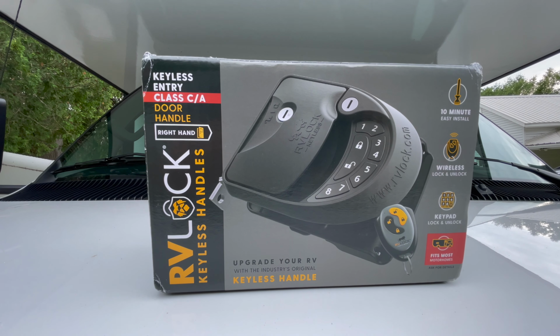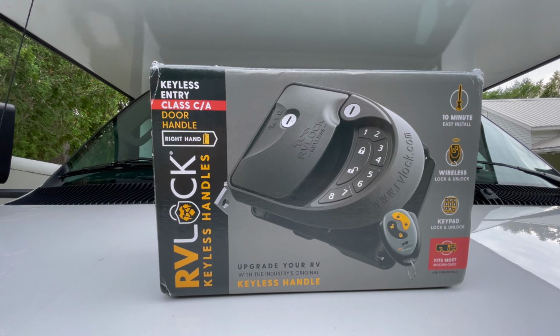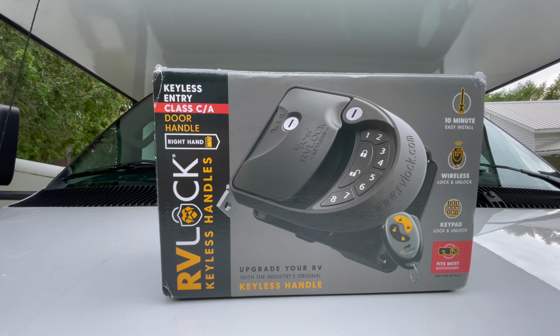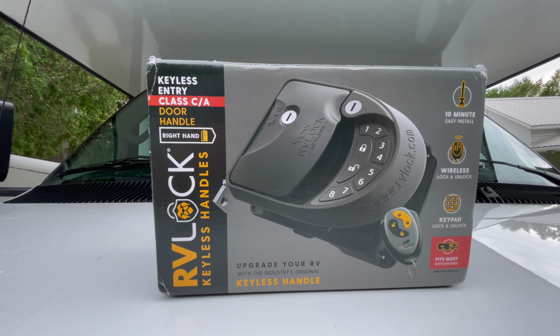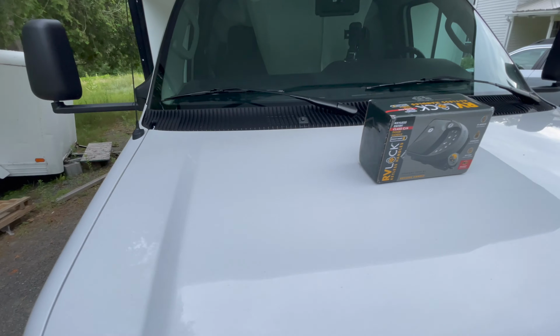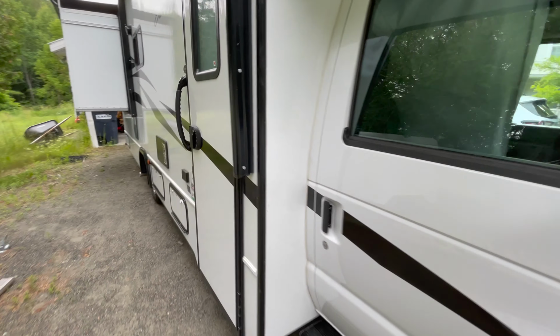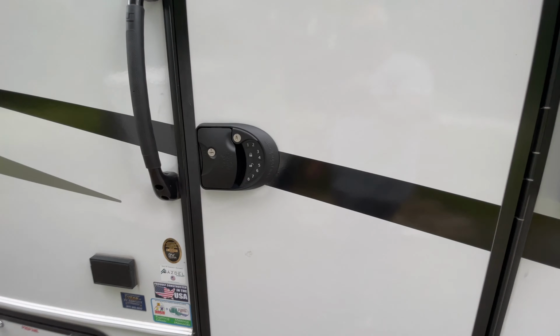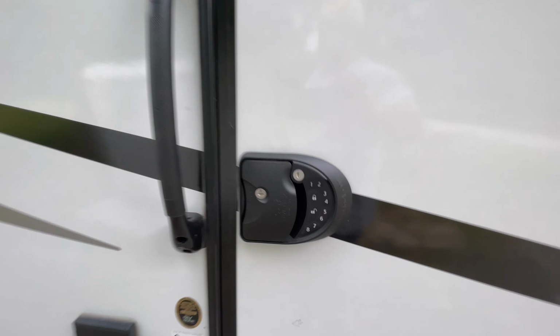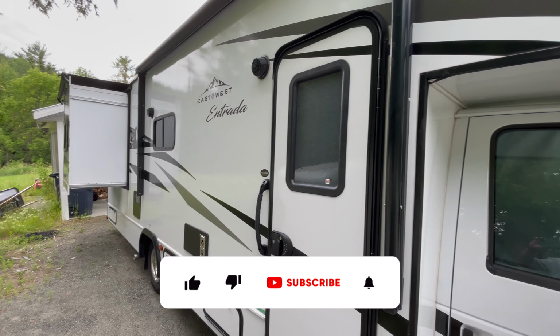We added this so that we could have a Bluetooth key fob for getting in the RV instead of acting like we're 100 years old and using keys, right? Technology is beautiful, I know. So, I got that on right there. Looks wonderful, is wonderful. And I'll show you a few more things we did on the inside.